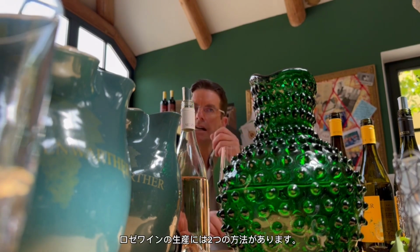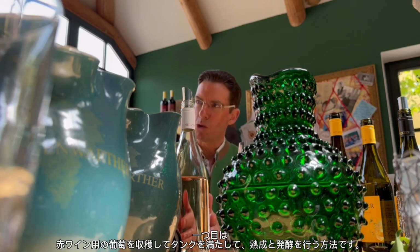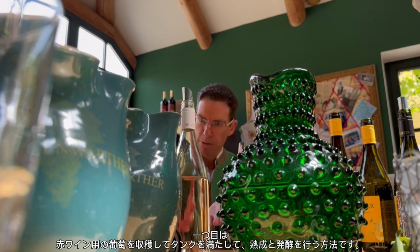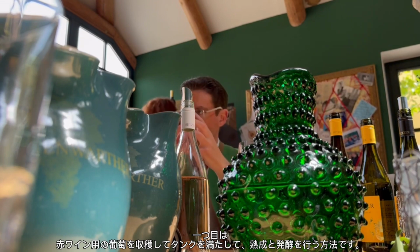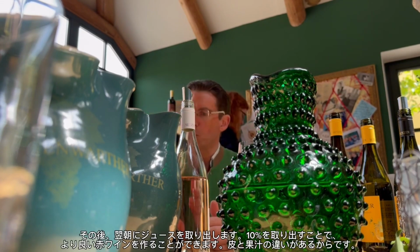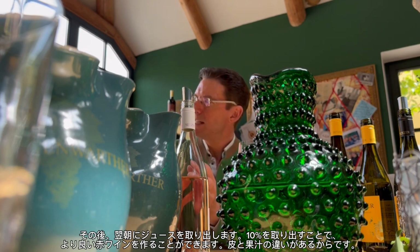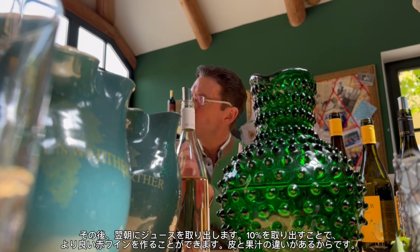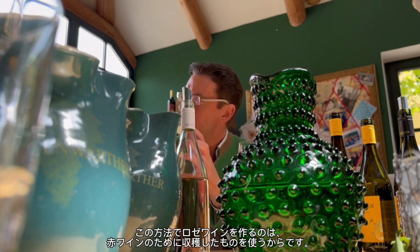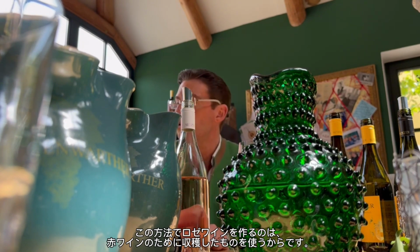In producing rosé there are two types of possibilities. One is you harvest for a red wine, fill the red wine tank full, where you make the maturation time and the red wine fermentation. You fill it up, and then the next morning you give the juice away, 10%. That brings you a better red wine because you have a difference between skin and juice for the red wine maturation. You have more skins against less juice because you have 10% minus, with which you made rosé.